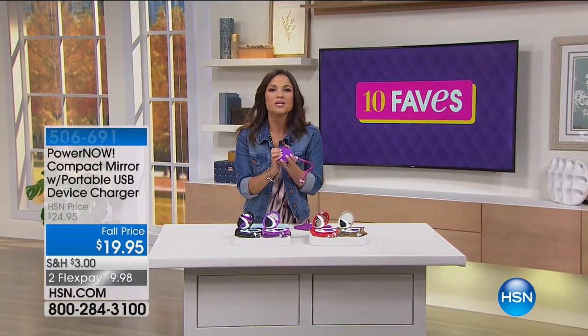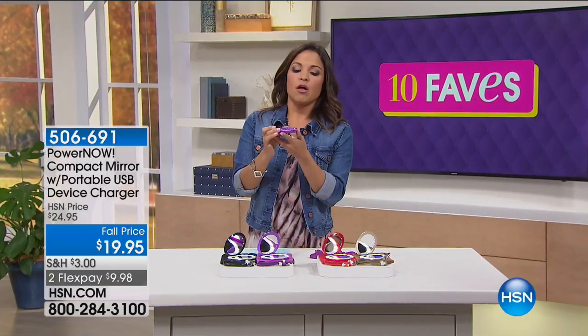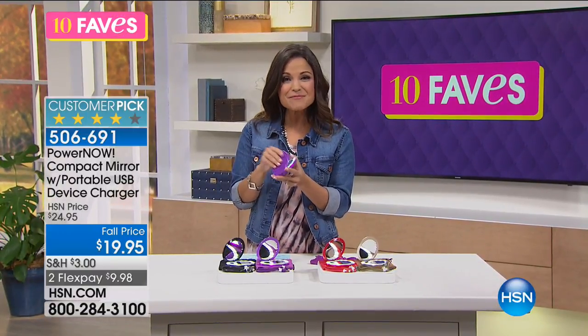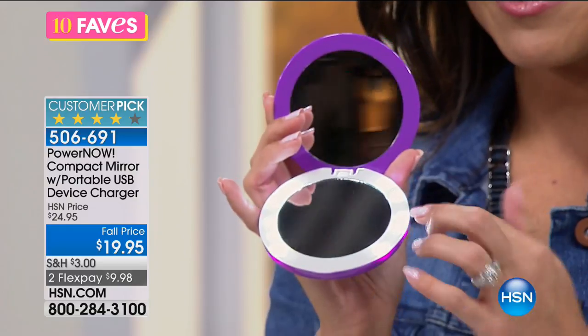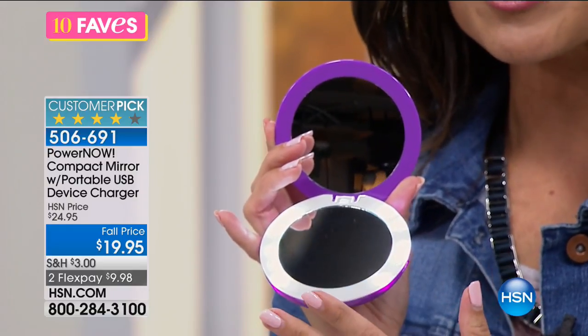Okay, I was waiting to see this because I haven't actually got to hold it in my hand yet. This has a lot of surprises in it. First of all, let's think about compact mirrors, right? We all have them, we all need them. Look at this one. You've got your standard mirror, you've got your 3x magnification, you've got a gorgeous LED light so you can actually see what you're doing.